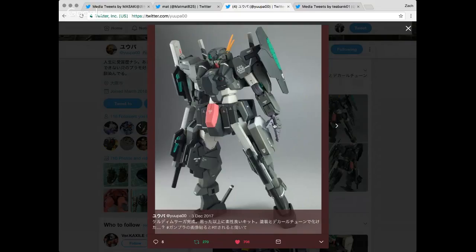Oftentimes, a lot of frames will have purple in the frame as well. So, purple in the frame.